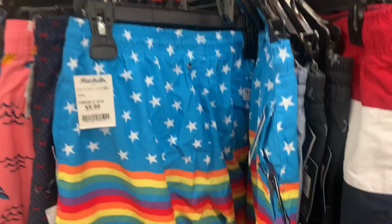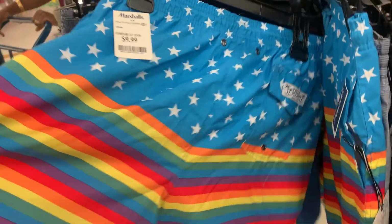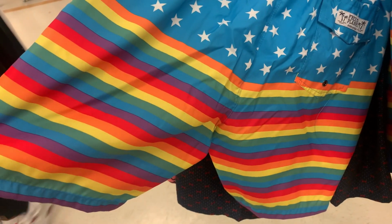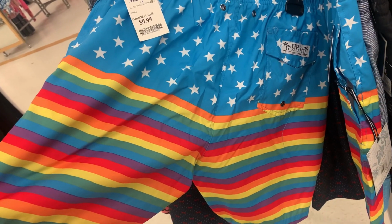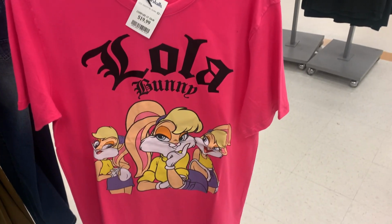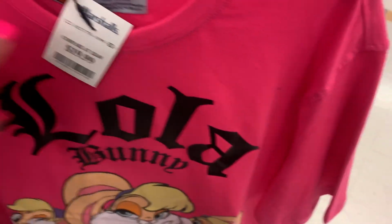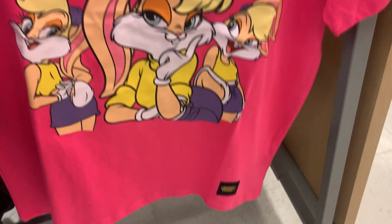Okay, so in the way of clothing, we have these swim trunks that mix the American flag with the pride flag, which is really nice for $9.99, sorry. Okay, so not exactly pride, but I'm just going to show this anyway. So this is $19.99, and you could just get this one. This is Lola Bunny on it.